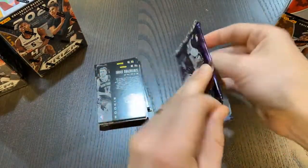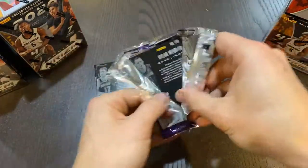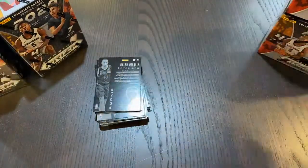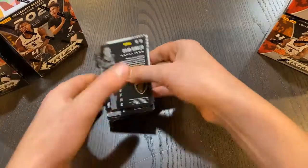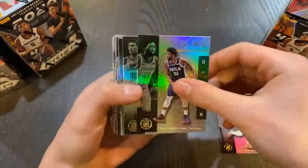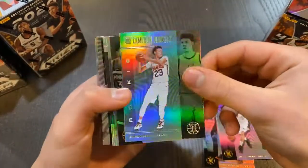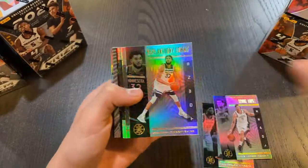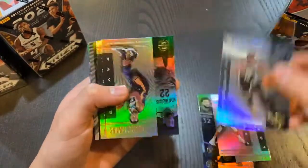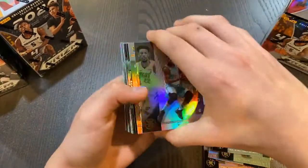All right, last pack of Illusions. Where are you guys hiding? Here we go. Okay, final box of Illusions. Before we move on to the Prizm draft picks, Kuzma, Embiid, Brook Lopez pulled his numbered card earlier in the break. Cameron Johnson, nice green parallel for the Suns. Cat, DeAndre Hunter, and we got Derrick Favors, followed by James Harden, Steven Adams for the Thunder, and another Giannis season highlights. Giannis and the Bucks doing well tonight.